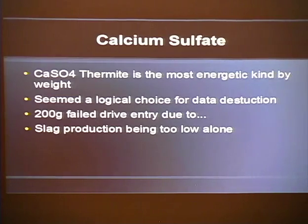The only interesting thing about it is I tried putting 200 grams of it on top of a hard drive, which with regular thermite is generally sufficient to enter the hard drive, albeit not destroy all the platters thoroughly, but enough to at least burn through. And despite the calcium sulfate-based thermite having more energy and burning hotter, it failed drive entry. After looking at a lot of high-def videos of it, and watching a couple very small reactions in the 10-gram range up close in my fire proximity suit, I finally came to the conclusion that the reason it was doing this was it doesn't produce very much slag.